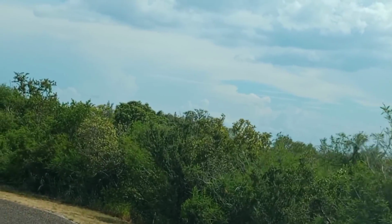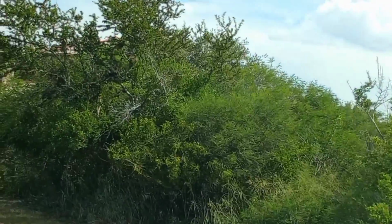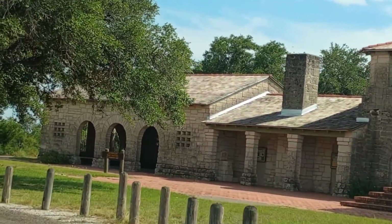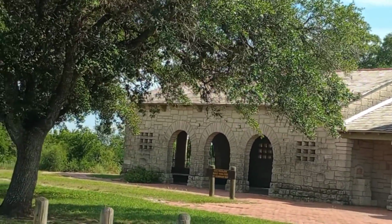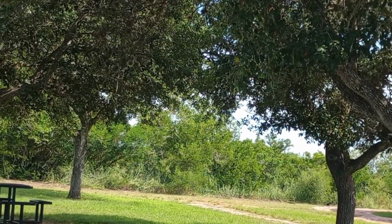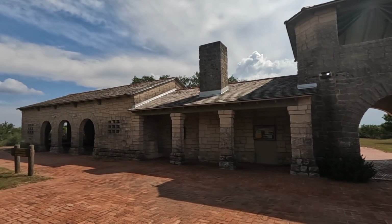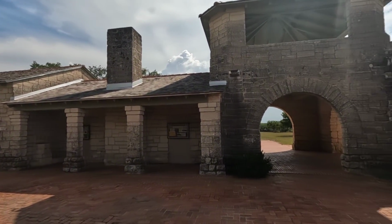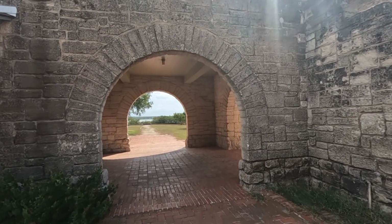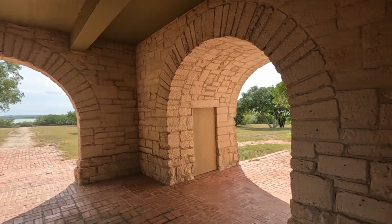Coming up on the CCC Pavilion over here. Got a real nice view from this pavilion also. We'll go take a look at the view over here. Got the CCC Pavilion over here, built in 1934 through 1935. Very nice architecture.